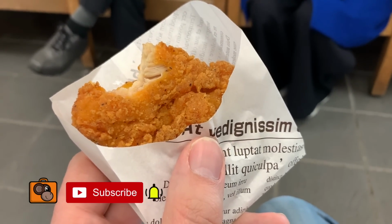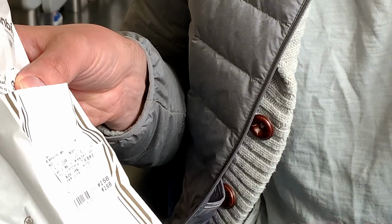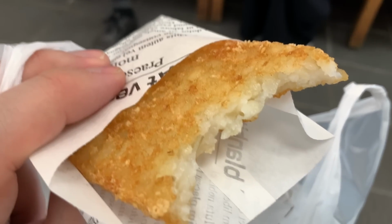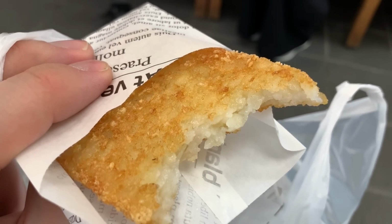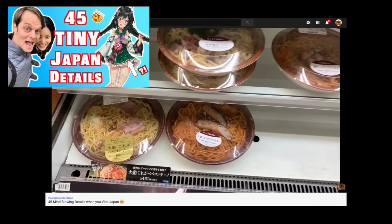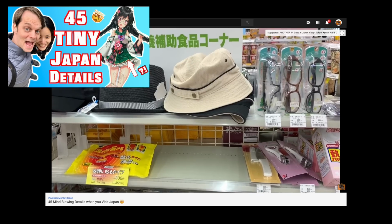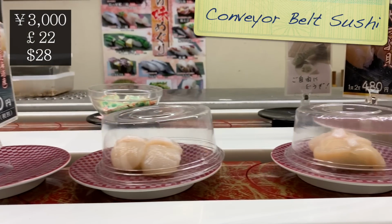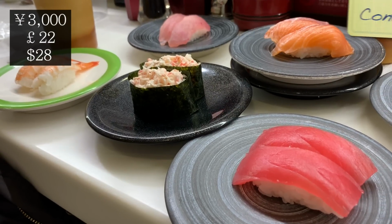This fried chicken, priced at only 168 yen, was incredibly tasty, and when mixed with the fried potato, was perfection considering its price. Check out my 45 mind-blowing details about Japan video for more thoughts on why konbinis are destinations in themselves. For relatively cheap eats, also try a local search for conveyor belt sushi.